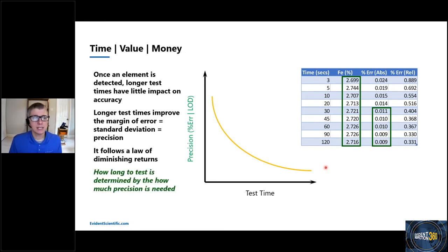So how long you test is determined by what kind of precision requirements you need. And if we do this in terms of relative percent error, you can see we're settling in at about 0.3% relative error pretty quickly in this test. And for most people, if iron is what you're looking at, percent level iron, you're going to be able to get away with a relatively short test, maybe even a 10 or 20 second test time.